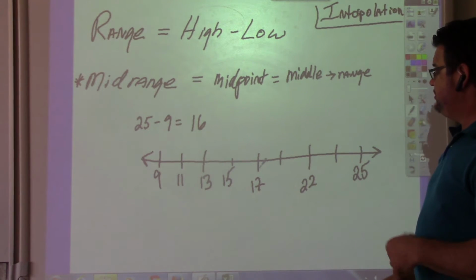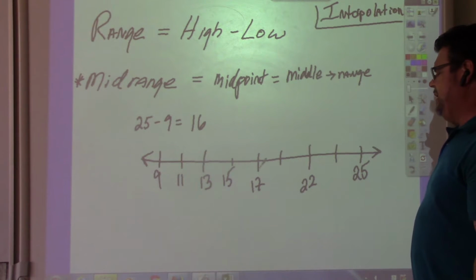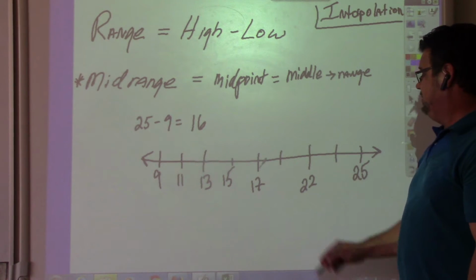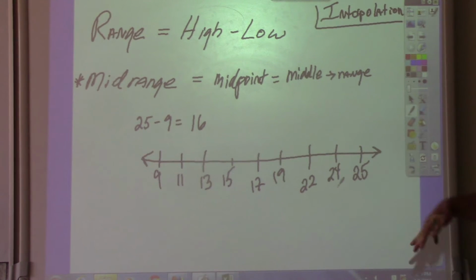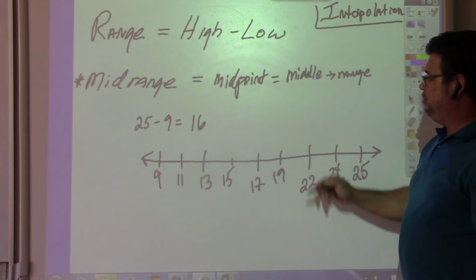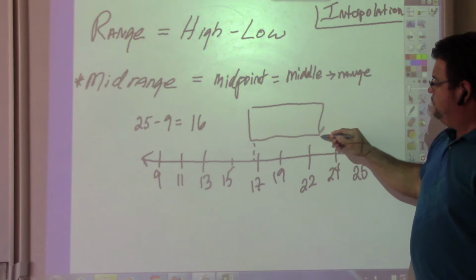17 plus 22 is 39, and half of 39 is 19 or so. And 22 plus 25 is 47, half of 47 is 23.5, somewhere in there. Anyway, when we do the box plot, this is the first thing you do. You make a number line, and then we put the box up here, lined up with this and this.